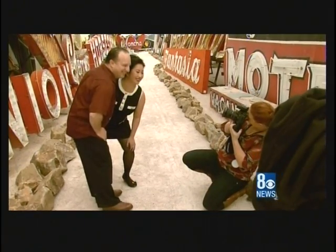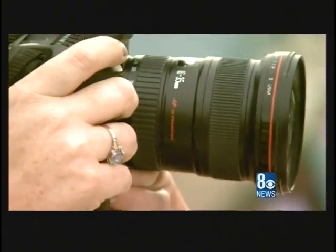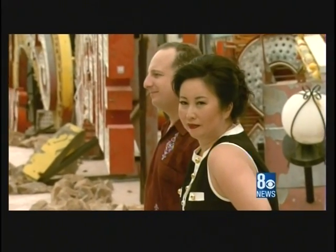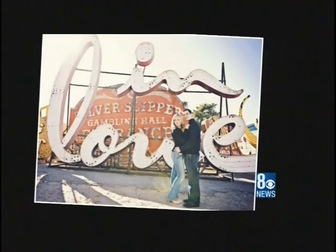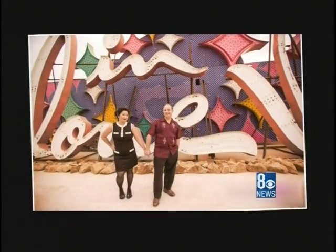It was also a favorite for May and Jim, looking for an engagement photo that takes them back in time. And just the color and the names, and it just brings back a lot of memories, I guess. Memories of a bygone era. While the signs used to take center stage, lighting the way into casinos, they're now the perfect backdrop for love. Lauren Rozyla, 8 News Now.